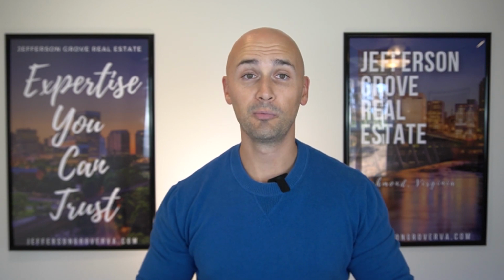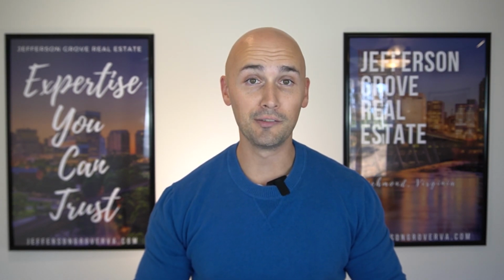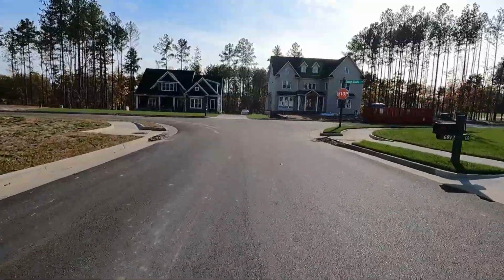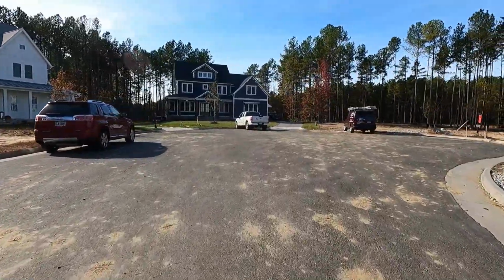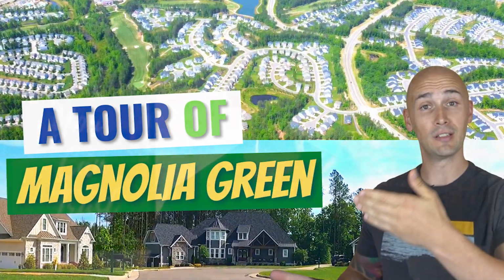These next 2 neighborhoods we have covered before, and eventually there is going to be some overlap since Moseley isn't a huge area. But in the spirit of new content, we're going to focus on the new custom home sections within both of the neighborhoods, so in a way, this will all be new information. I'm going to start with Magnolia Green, which is the premier community within Moseley. Watch our video, A Tour of Magnolia Green, to learn more about it.